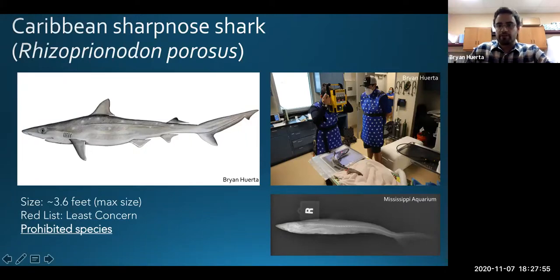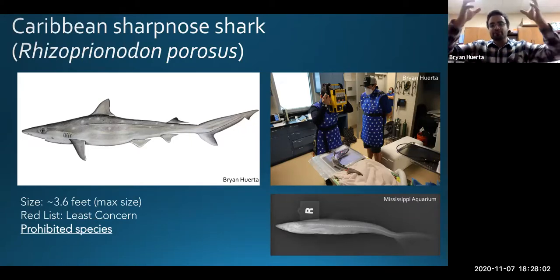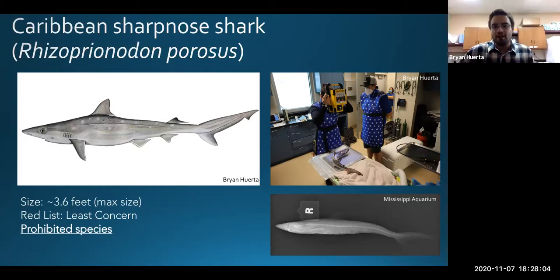I'm here at the Mississippi Aquarium. They have an X-ray machine. So sometimes I just bring them sharks and they take an X-ray picture. This allows me to count the number of vertebrae easily because it's super fast. When I clean a shark, it takes me forever to clean it and count the number of vertebrae. With an X-ray, it's super easy.